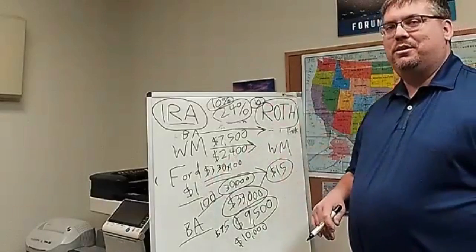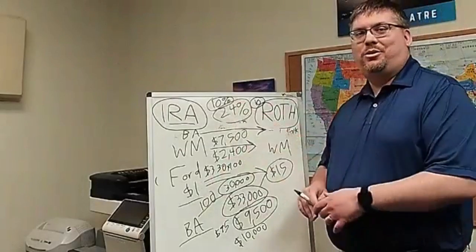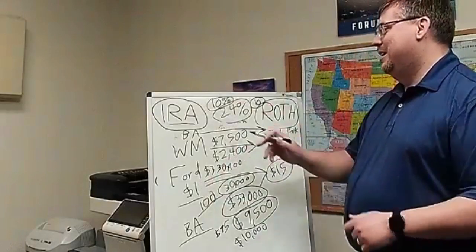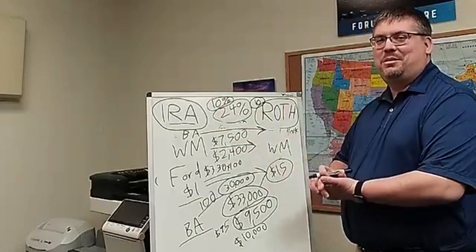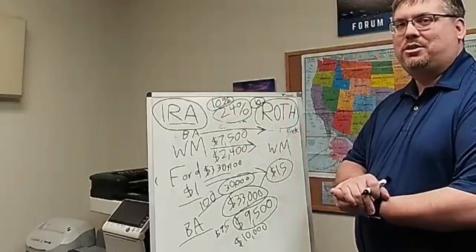I'd personally rather pay a 0 to 10% penalty in tax versus a 33% or higher tax, depending on what marginal tax bracket you are in. Could be even as high as 50%. I've seen that a couple of times too. So, like I said, this has been a method that's been around for quite a while. It's fully endorsed by the tax code.